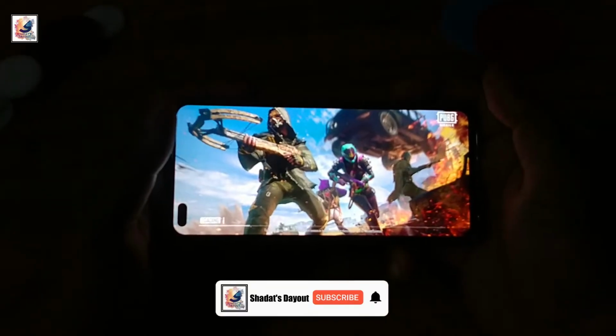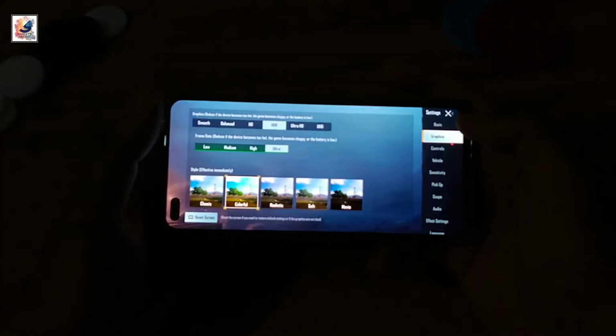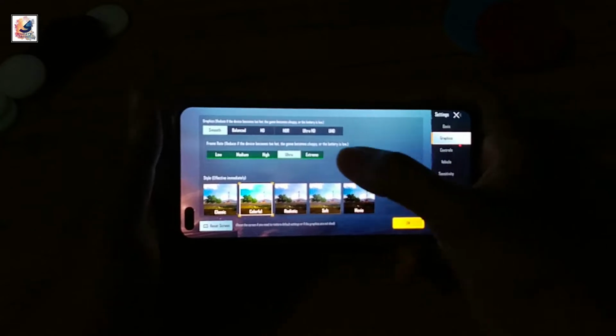With the Snapdragon 765G, you can play Call of Duty and PUBG very smoothly. In PUBG you can play smooth to extreme, HDR to ultra. I am already making a dedicated video about OnePlus Nord, PUBG and Call of Duty.